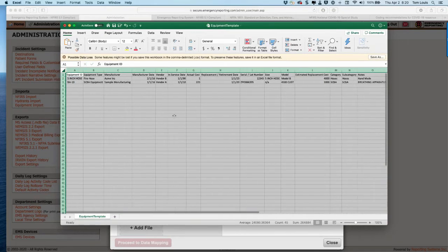This is all you need to do is bring it in. Now, here's another question I get. Well, what if we have the information, but it's kind of halfway done? You know, we manually entered it. We didn't know we could do the equipment import. If I want to import this, will it mess up what I currently have? And the answer is no, because it's all based on equipment ID.